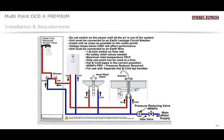Please follow them and you will not have any problems. We also recommend that you make sure that the power available does not drop below 220 volts. The reason is that it is a high kilowatt unit. If the voltage drops, then you're not going to get that output from the unit. If it drops to 200, you might get 6 kilowatt out of an 8 kilowatt unit, and then the client's not going to be very happy about the performance he's getting. So please just be aware of that as well.